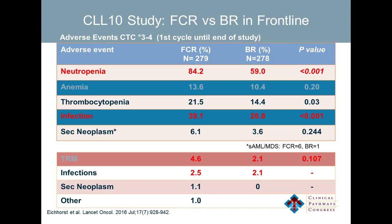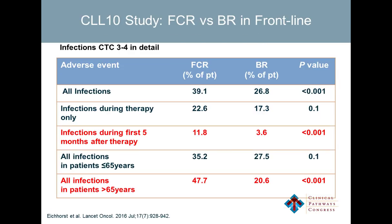However, the toxicity of FCR was higher, as shown here. There was more neutropenia and more infection. Now, in part, this is because the study didn't mandate growth factor prophylaxis or infection prophylaxis, which is generally our usual practice with FCR. However, the data are as they are, and this is what was observed. Treatment-related mortality, however, was not significantly different.